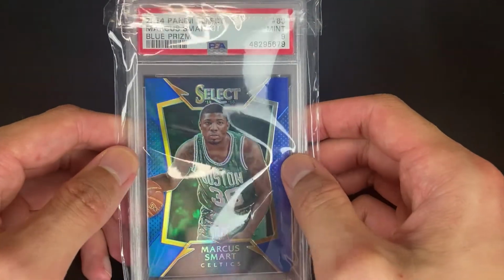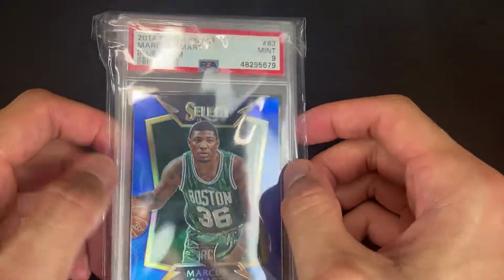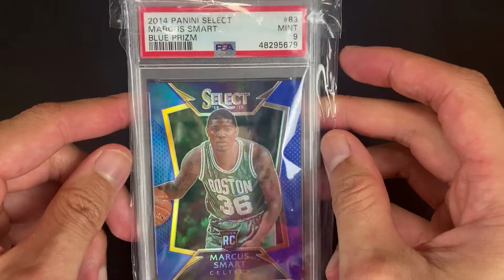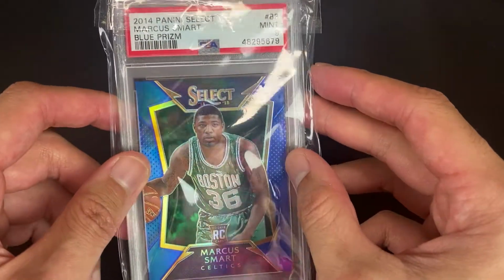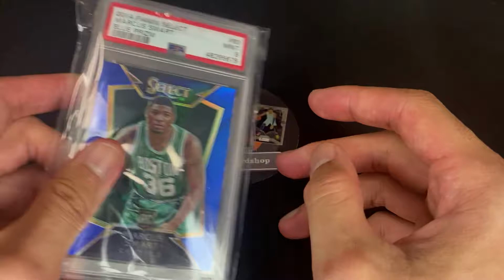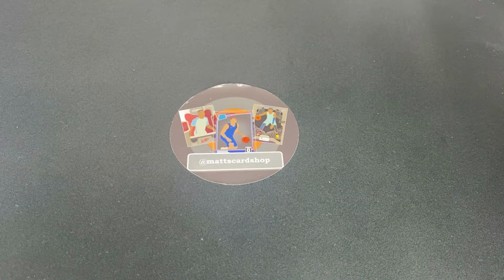Marcus Smart, numbered to 249, graded PSA 9. This one was $30. I think this is a great buy because Kemba's gone. Marcus Smart will probably start, and I think he fits that team quite well. He's a great role player, and I know Boston aren't willing to trade him. I know that he's been in trade rumors a lot, but he's one of those players that they're not willing to trade.